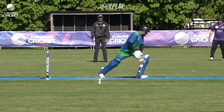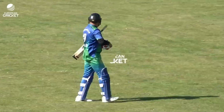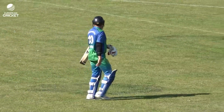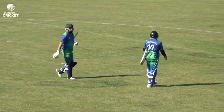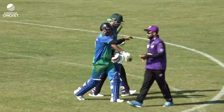Nonetheless, though, good final over from Hussain. He was pummeled down the ground first delivery, but came back strongly, picked up the wicket and only gave away just the single, and they sneaked through that bye as well. Malmo, though, I think they'll be pretty happy with their efforts, winning the toss, batting first and putting 152 runs on the board.